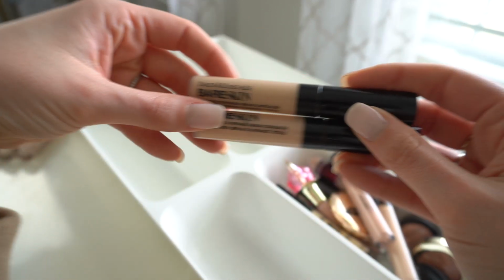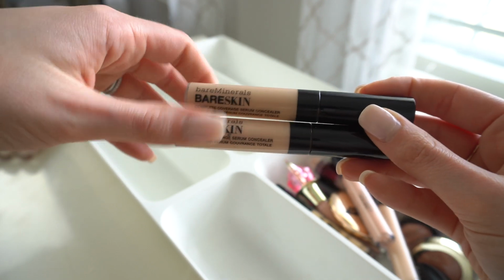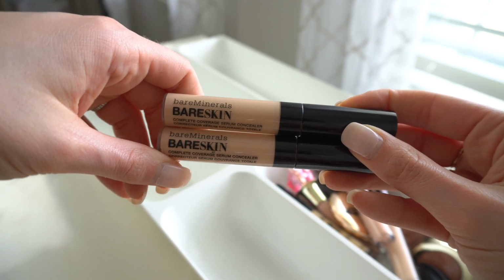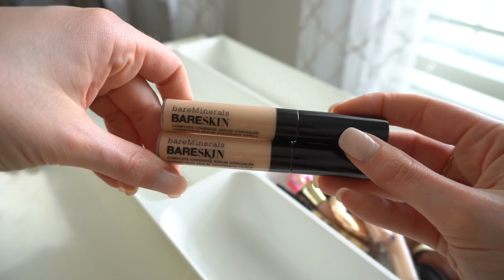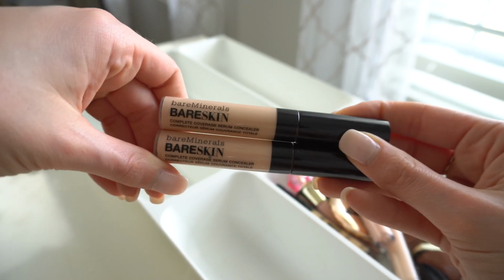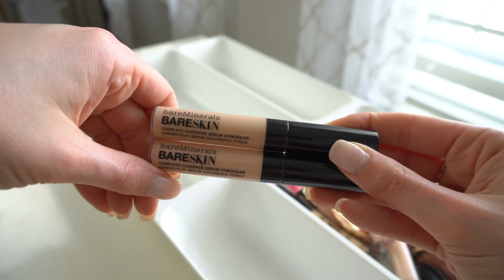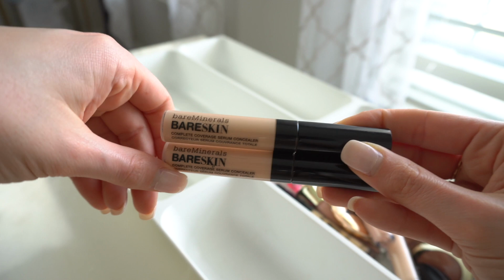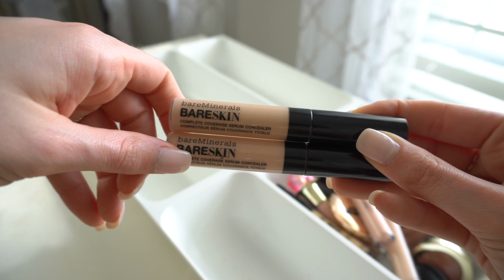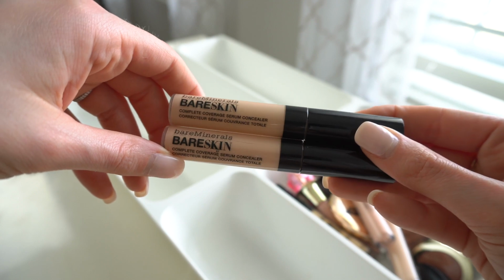Last but not least, we have Bareminerals Bare Skin Serum Concealers. These I am also so torn about. If you watch the Pixie Woos here on YouTube, Sam and Nick Chapman, they are obsessed with these concealers. Every time they use them in a video, they look so good on them. I want to keep these just to play around with them some more because I really wish my makeup turned out like theirs. Their makeup is just so beautiful. If you love makeup tutorials, you should go follow the Pixie Woos if you don't already. They are phenomenal. Their makeup always looks fantastic.